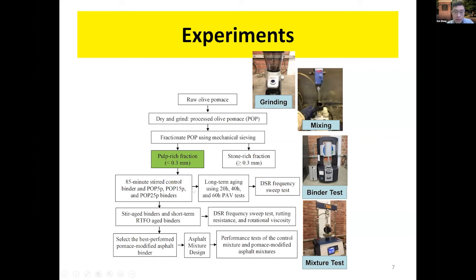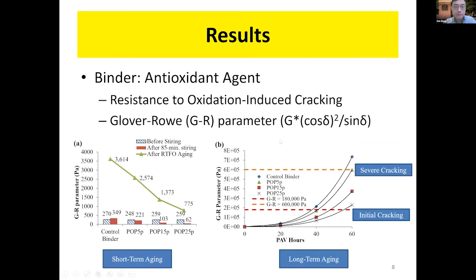Based on the binder test, we select the best performing pomace modified asphalt, and then we design the asphalt mixture with the pomace modified binder, with and without wax. Then we run the performance tests of the control mix and the pomace modified asphalt mixture to evaluate the cracking resistance after short-term aging and long-term aging by using the IDEAL-CT test, and also evaluate the rutting resistance by using the Hamburg wheel tracking test.